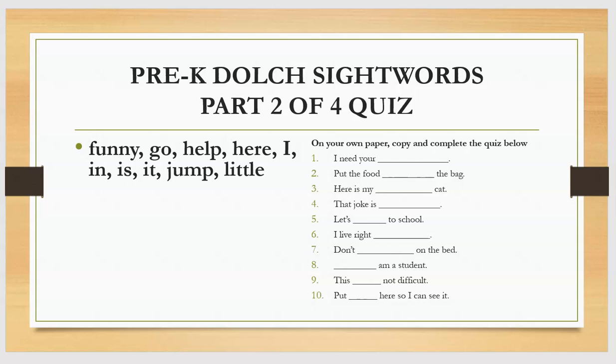Number 7, don't on the bed. Number 8, am a student. Number 9, this, not difficult. And number 10, put here so I can see it.